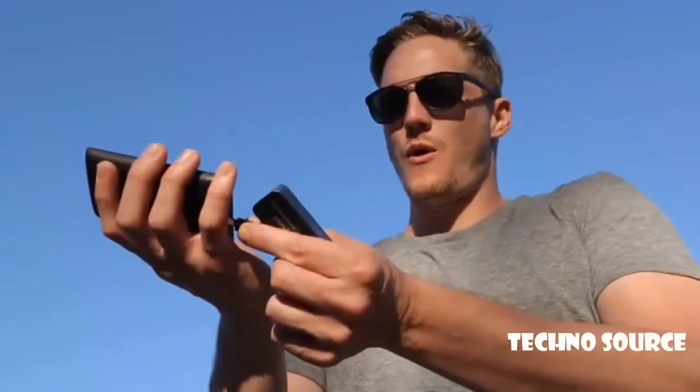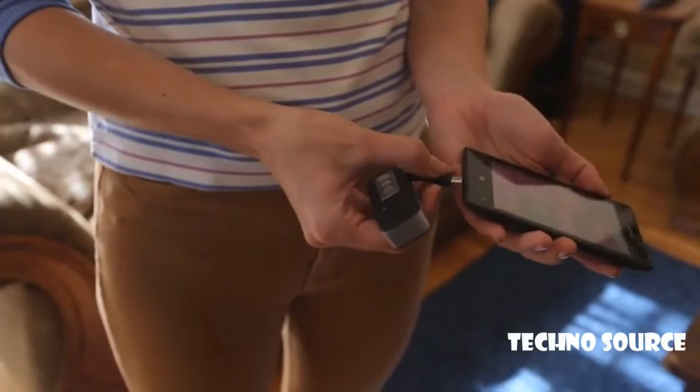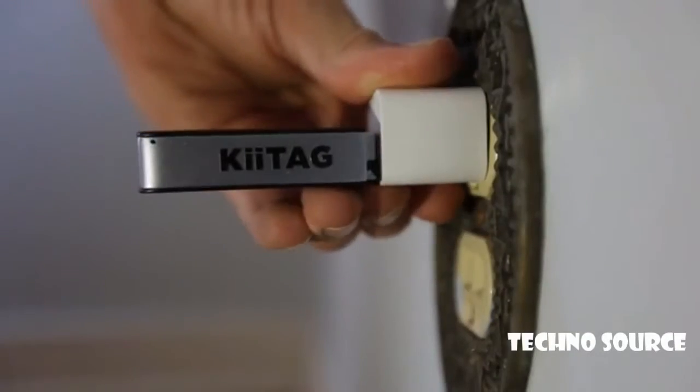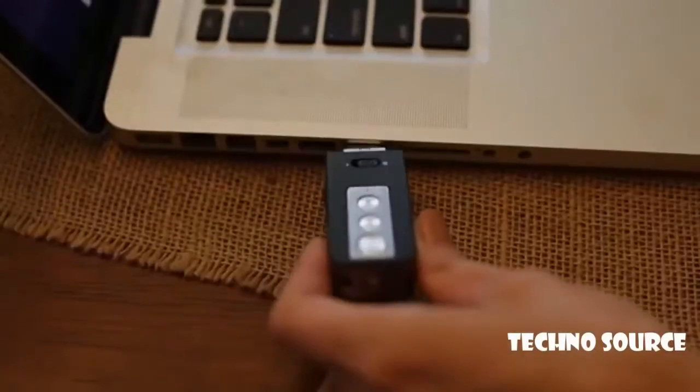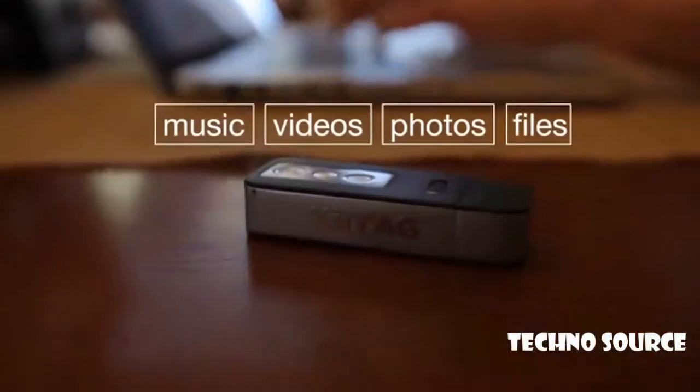Let's begin by getting that phone charged, shall we? Charging your phone on the go is as simple as plugging the KeyTag 2 right into your phone. Charge your KeyTag 2 using any USB port. While it's charging, feel free to drop music, videos, photos, and files onto your KeyTag 2.